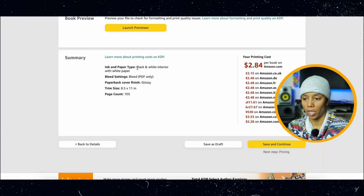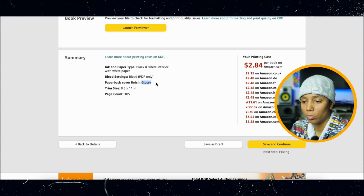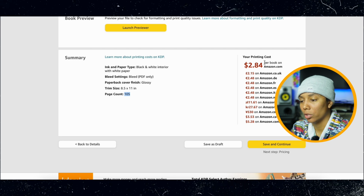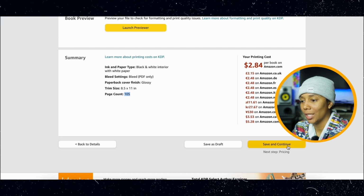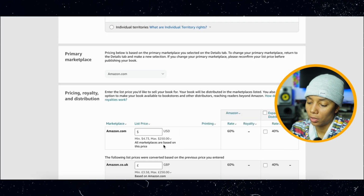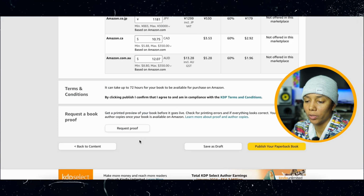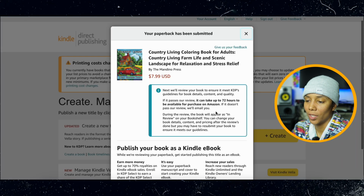So this is our summary right here. We have black and white interior with white paper, bleed PDF, paperback cover is glossy, trim size 8.5 by 11, page count 105, and our printing cost is going to be $2.84 per book on Amazon.com. Let's press save and continue. And for this book, I'm going to price it at $7.99. And right here, you can request a proof if you would like. But for now, I'm going to press publish your paperback book.